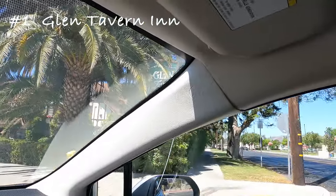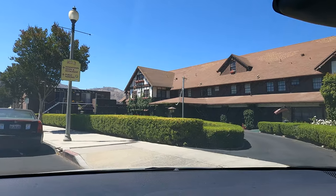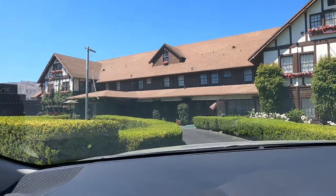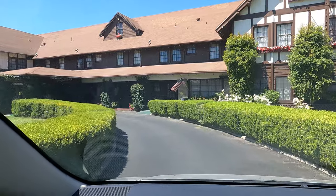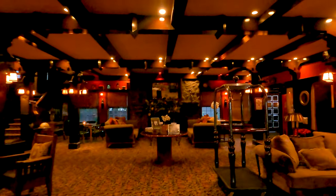Number 1. Stay at the historic and haunted Glen Tavern Inn. This is the primary reason I came to Santa Paula. I read about this inn and I was intrigued. It did not disappoint. If you don't stay, at least come into the lobby to step back in time.